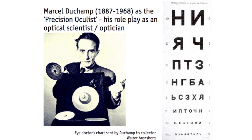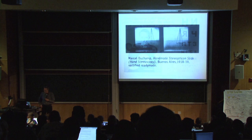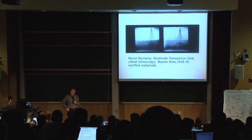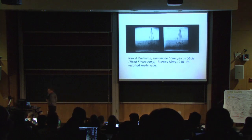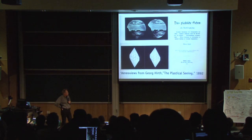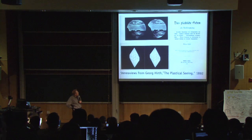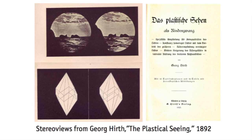One of the ways was that he bought this eye doctor's chart you see on the right and sent it to Walter Arensberg, who was the most famous collector of Duchamp's works. We also see many other examples. Now, I want to return very briefly to this early stereoscopic slide that I already showed you from Duchamp's career. If we look at this first, and then I'll show you test cards from one of those medical books about stereoscopy from 1892 by the German author Dr. Georg Hirt, Das plastische Sehen, we probably start seeing certain links and connections. For in that set of cards that comes with this book, we find both motifs that Duchamp represented in that early work.